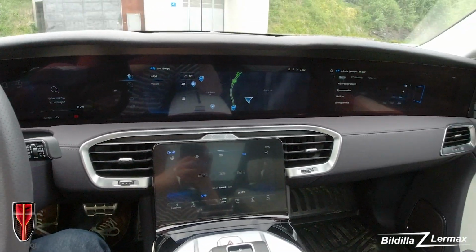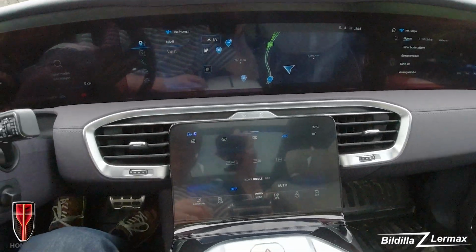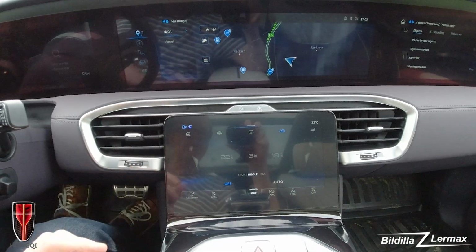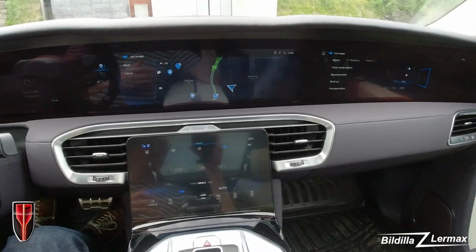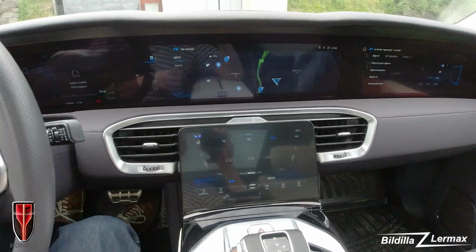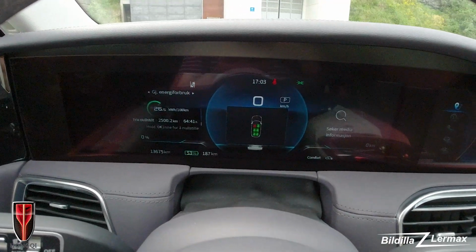I don't like too many big screens trying to be just big screens. But here they have managed to, because of the black and the chrome around everything here, make them look like it's not just put up big screens just to be big screens. Actually it is designed into it. So that makes it much nicer. And I really like it.